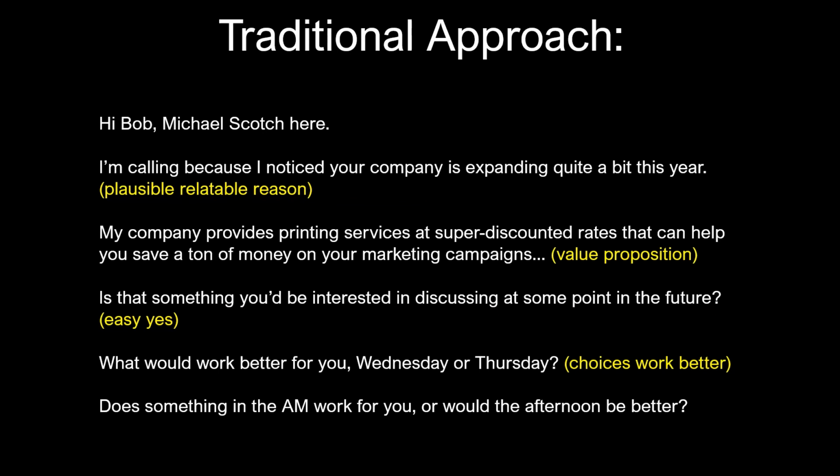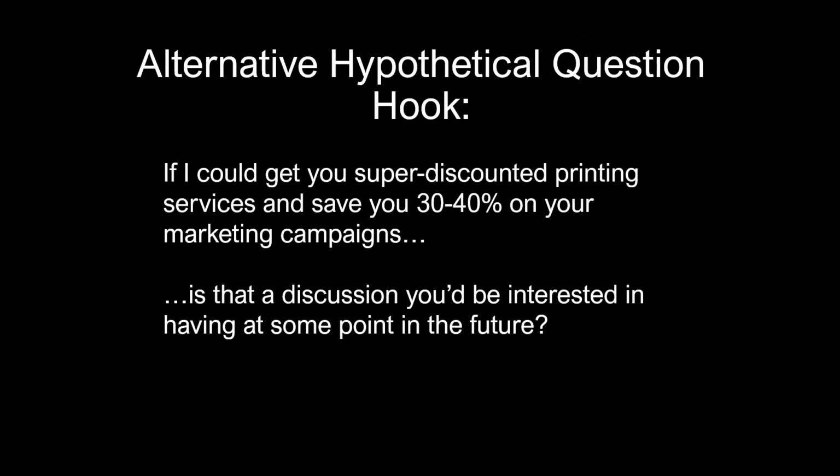Now, there's another alternative to one of these sentences, okay? And that is the value proposition combined with the "would you like to discuss in the future". And that is the hypothetical question approach. You want this to act as a hook. You want to get this out in the first 10 to 15 seconds of having them on the phone. And you want it to be something that it's impossible for them not to be interested in. Okay? So you take your value proposition and you state it as a question, a hypothetical question.